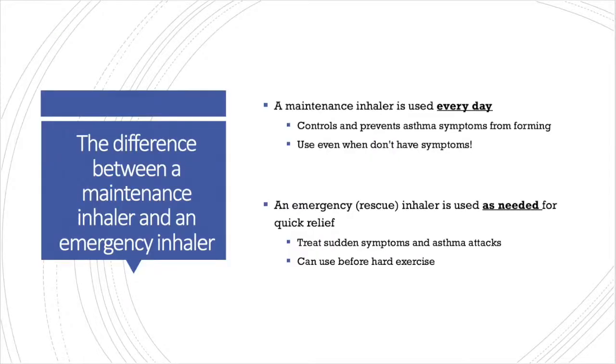There is a big difference between a maintenance inhaler and an emergency inhaler. A maintenance inhaler is used every day. It controls and prevents asthma symptoms from forming. You should use this even when you don't have symptoms.